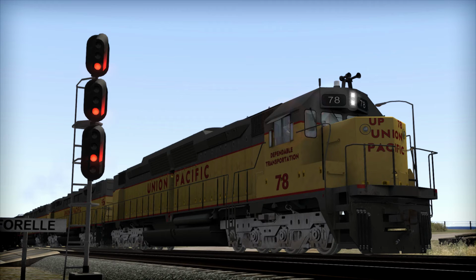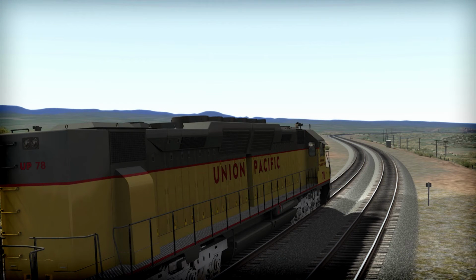So essentially this works alongside the other things you've got included as part of your Train Simulator base package. But you get bundled with it the DD35, 35A, and the GP35, which is essentially the control unit where the cabin is, where you actually do the driving from as well. So this one is beautifully detailed.